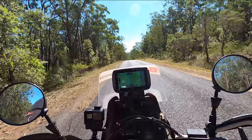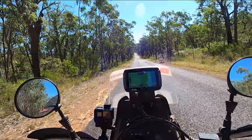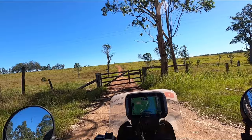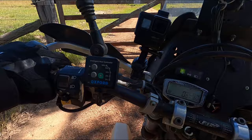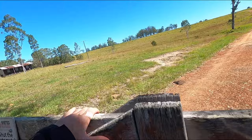Yeah, but this is a whole lot of this Aussie scrub. No development. All right. Now you're going the right way when you're going through gates, with a classic Aussie thing: shut the gate, mate.